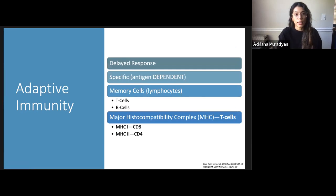And when the body encounters an exposure, it's going to make a memory cell. And when that memory cell is activated by another similar exposure, then you're going to have this activity and it's going to combat. Memory cells are usually lymphocytes. I don't know if you've ever seen it, but it's kind of like a circle and it just has this huge nucleus. They're a white blood cell basically. And you have either T cells or B cells.